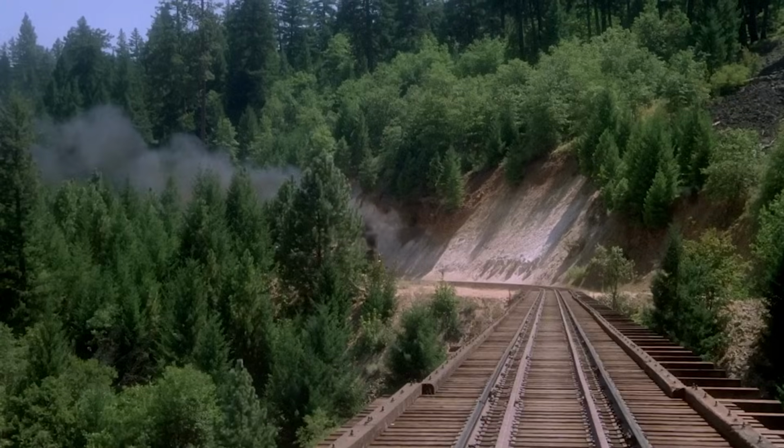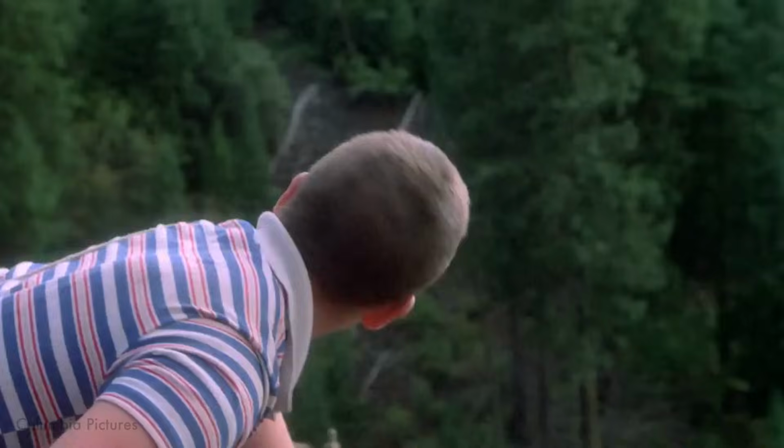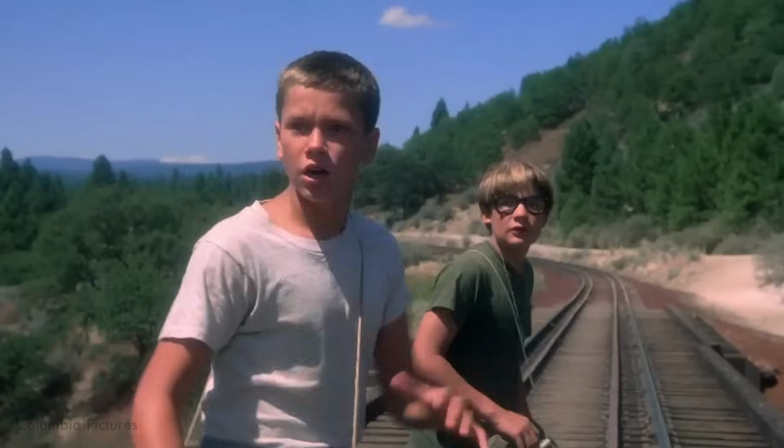Train! Oh shit! Move it, man! Go on, move it! Get up front!